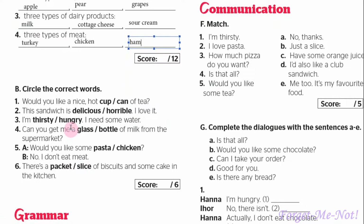Оберіть правильне слово. So, would you like a nice cup or can of tea? Ну, чай у нас у чашках. Can – це у нас банка. Банка – саме жестяна. Can of Coke може бути. This sandwich is delicious. I love it. Цей бутерброд смачний, він мені подобається.